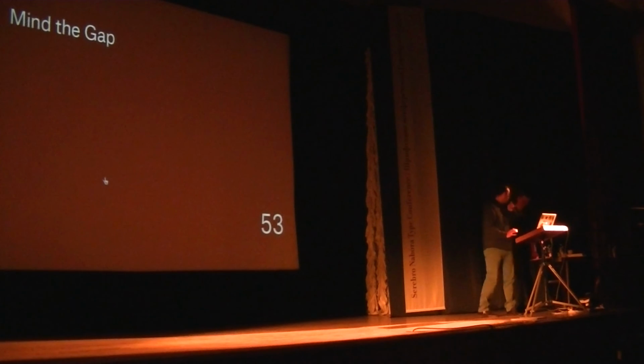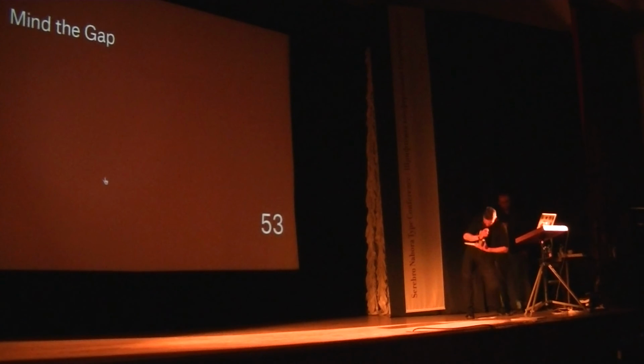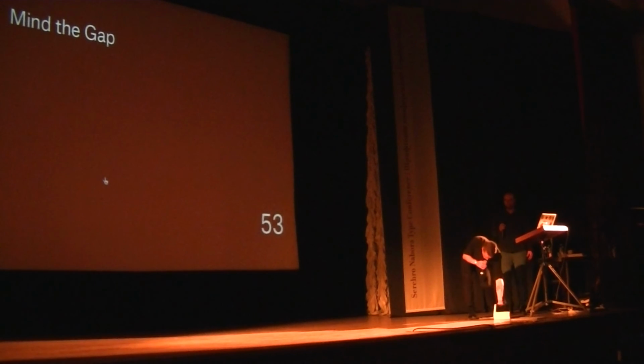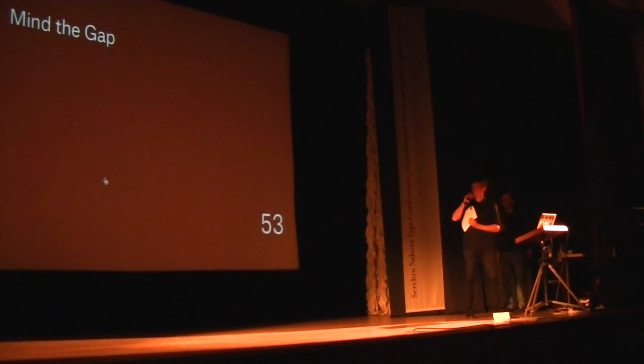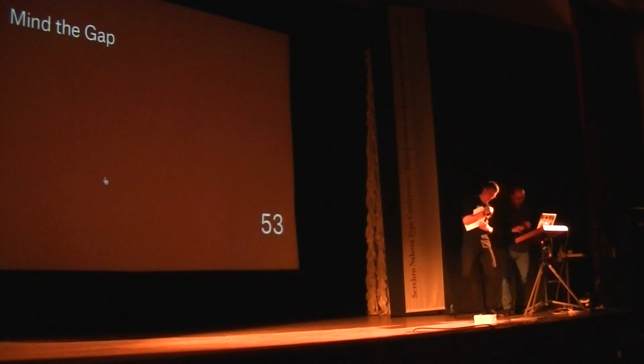So, Samuel, the next publication, please. It's called Mind the Gap. Probably the thickest book we produced. It's around about 1,248 pages. Like a brick stone, as you can see, on the ground.